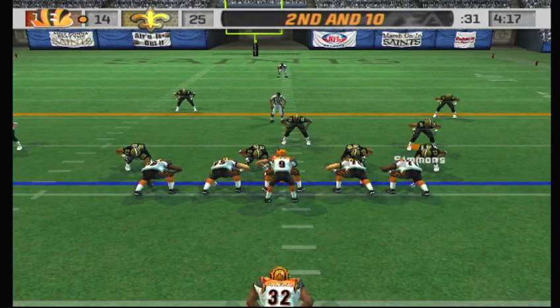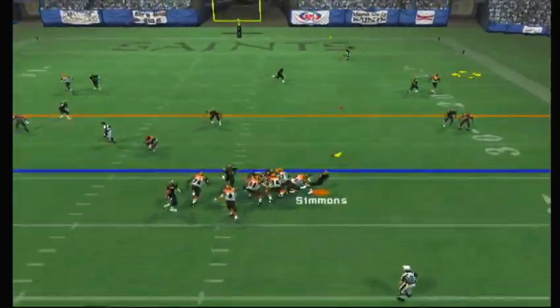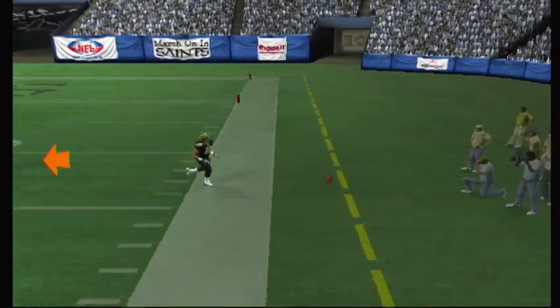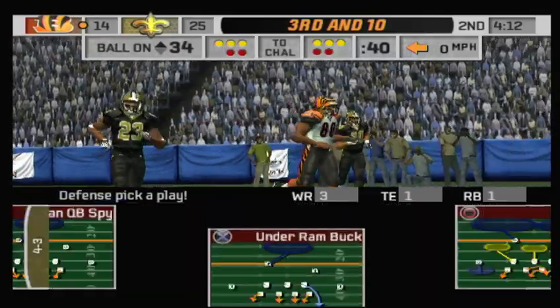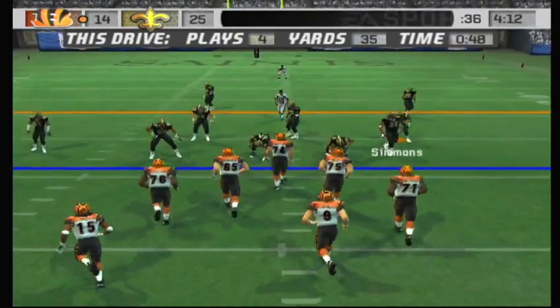Play football. Silver, 28. Blitz is coming. Gets rid of it. Incomplete. Perry was the intended receiver on that play. Bellamy was there on the coverage.